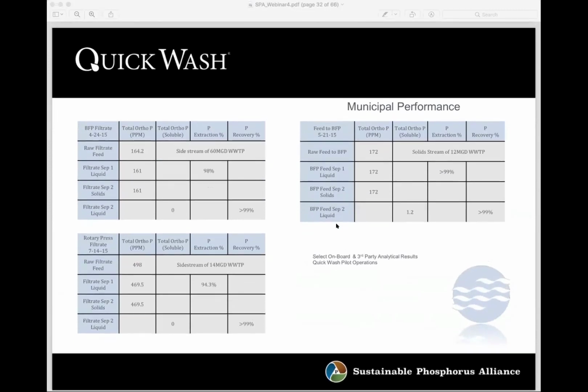Because the technology is so customizable, we can treat a number of different streams. We've done a lot of work on different municipalities and on different streams. But ultimately, we've had a high degree of success in terms of percentage extraction, both on a solid stream and on a liquid filtrate stream. You can see some data here that's on your screen.